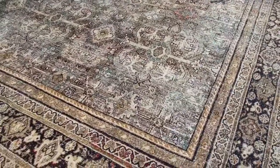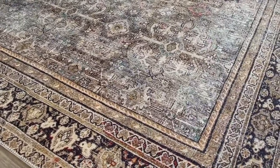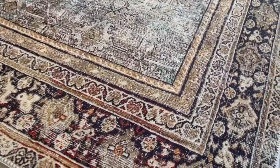They are somehow rich yet muted. It's just the perfect pop. If you love to have a neutral bedroom, this is lovely.